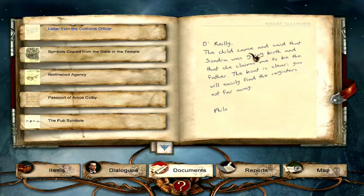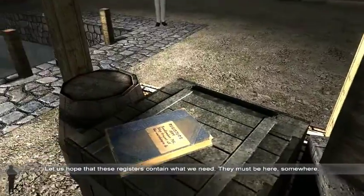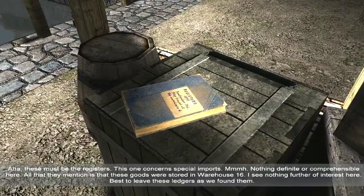Okay, O'Reilly. The child came and said that Sandra was giving birth and that she claims me to be the father. Oh, that's much different than what it said. The boat is clear. You will easily find the registers not far away, Philo. Okay. Let us hope that these registers contain what we need. They must be here, somewhere. I mean, the book that says registers on it. Aha, these must be the registers. This one concerns special imports. Nothing definite or comprehensible here. All that they mention is that these goods were stored in Warehouse 16. I see nothing further of interest here. Best to leave these ledgers as we found them.